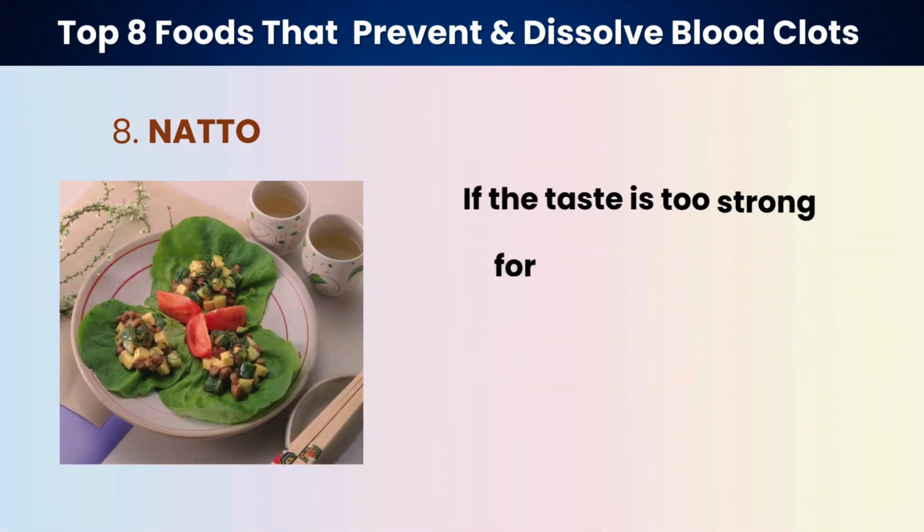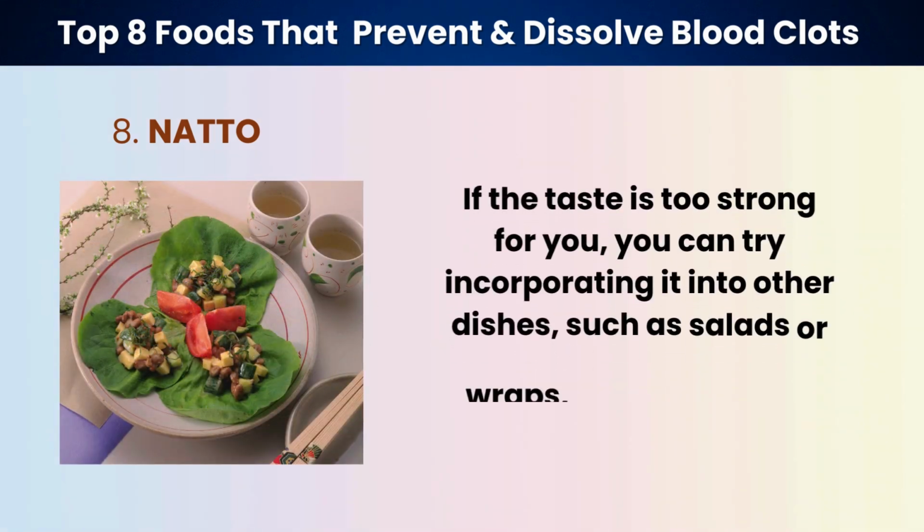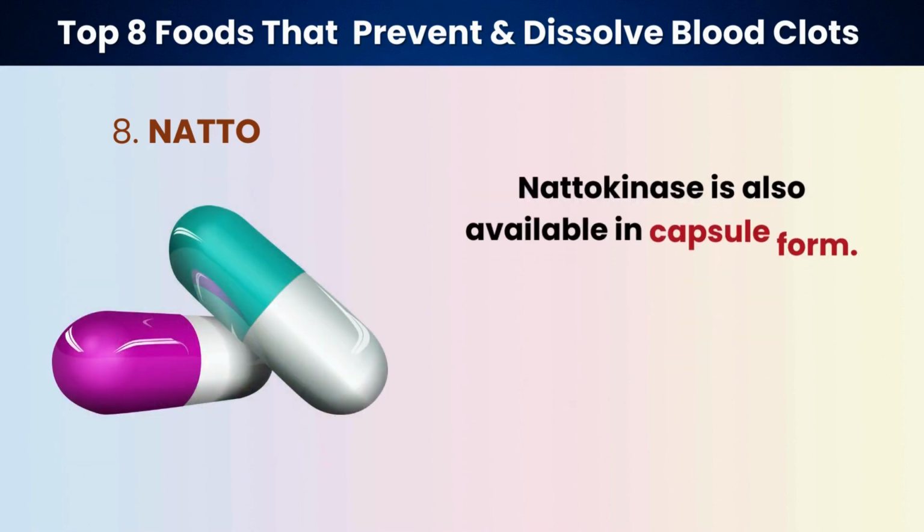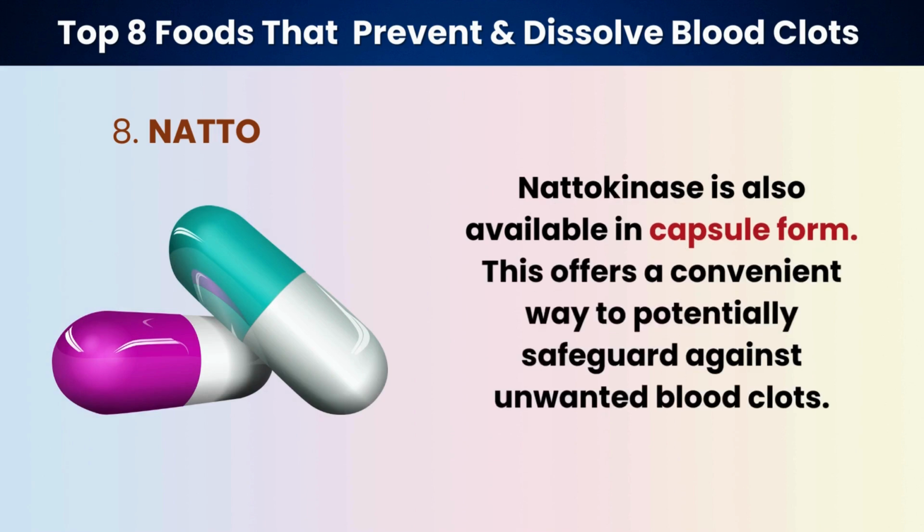If the taste is too strong for you, you can try incorporating it into other dishes, such as salads or wraps, to make it more palatable. Nattokinase is also available in capsule form. This offers a convenient way to potentially safeguard against unwanted blood clots.